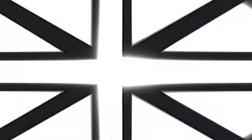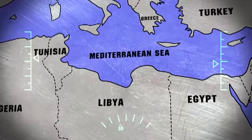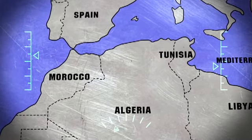But the P-40 doesn't have adequate performance for use in Northwest Europe against the Nazis' Messerschmitt Bf-109s. So the Royal Air Force uses them to combat Axis powers in various areas during the North Africa campaign. The campaign included operations in Libya, Egypt, Morocco, and Tunisia.